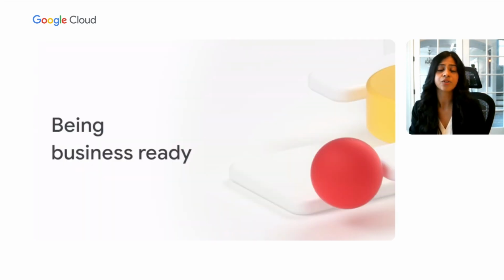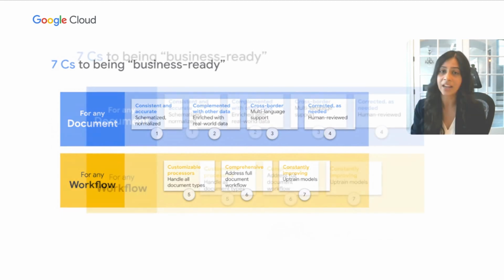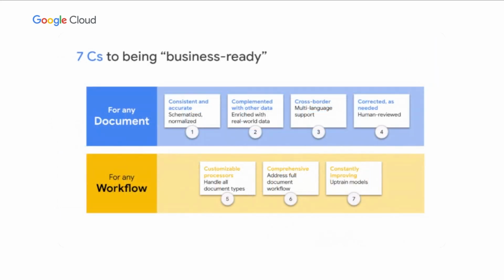When we say business ready, what do we mean? Of course, for each customer and each business process, the definition of business ready will vary. But as we have moved models into production with more and more customers, some consistent themes have emerged. At a high level, customers have asked for an end to end solution that is business ready for any document and business ready for any document workflow.